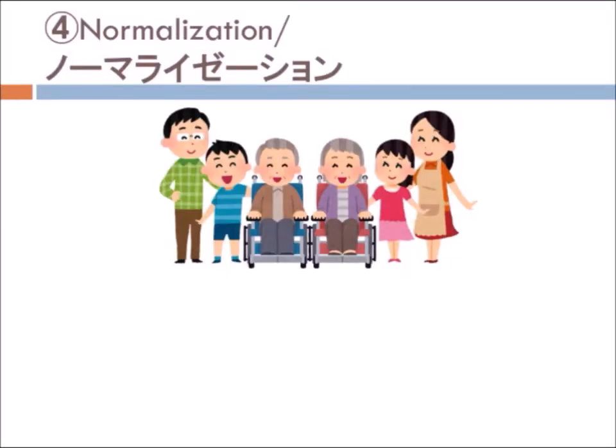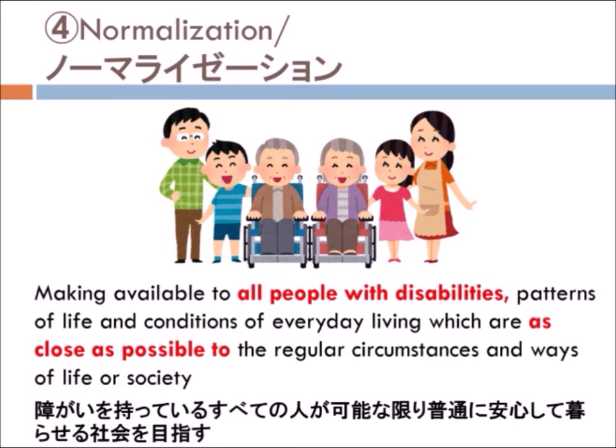4. Normalization. The concept of normalization is making available to all people with disabilities patterns of life and conditions of everyday living which are as close as possible to the regular circumstances and ways of life of society. Normalization is one of the social philosophies. It is ideal that we should help people with disabilities to live as normally as possible. Both handicapped and non-handicapped people live in the society together and equally.